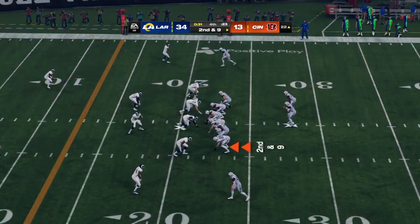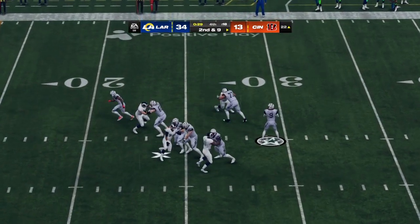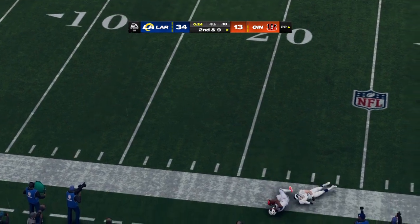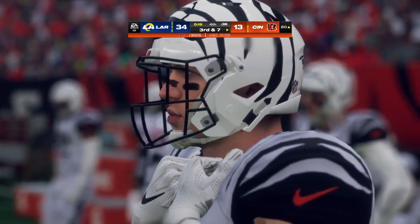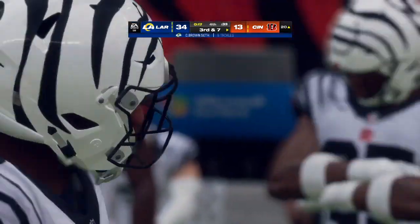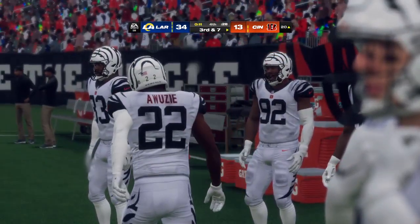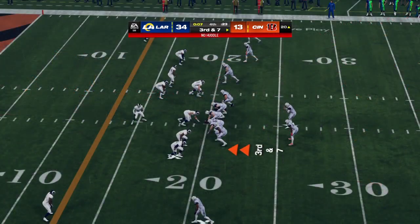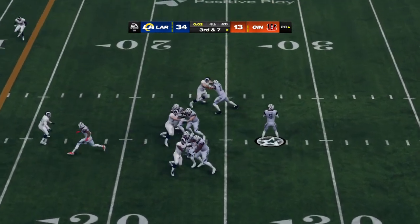They work now on 2nd and 9. Now it's Burrow. To Mixon on the check down. So give him 2 yards there on the completion. 3rd and 7 now. Well, offensively, that's the mismatch that you want. You want to force a linebacker to try and cover your back out of the backfield, out in some open space. The linebackers nowadays, they run like backs, and they take a lot of pride in covering. What a nice play he made there in the open field.